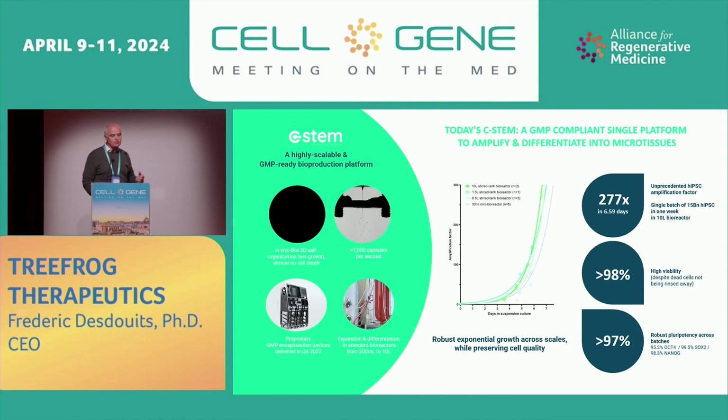That's our current machine that is designed to go up to 10-liter bioreactors mainly. We are bioreactor agnostic. Our technology is really putting cells in capsules. The rest is the choice of, or the need of the project. And what you see then on the right is more like in numbers what it means. In fact, when cells are in this biomimetic environment, they don't die, or they die very, very little. And we have a very high survival rate, which explains why we also have a very high amplification rate of our cells in our technology.